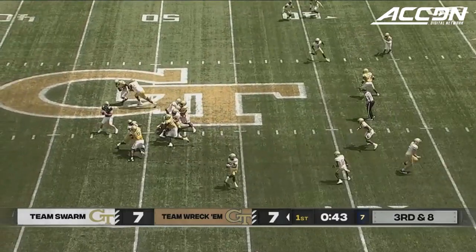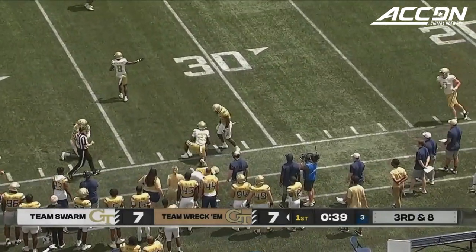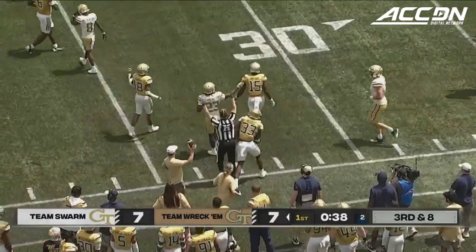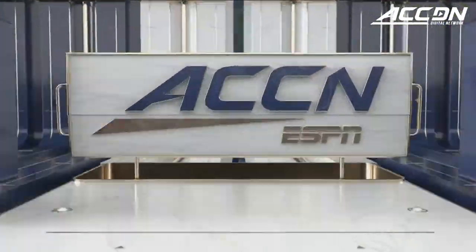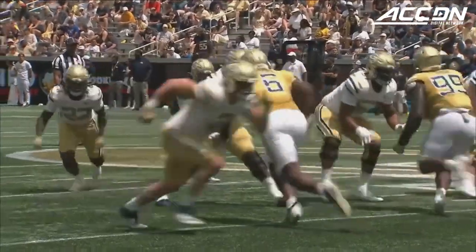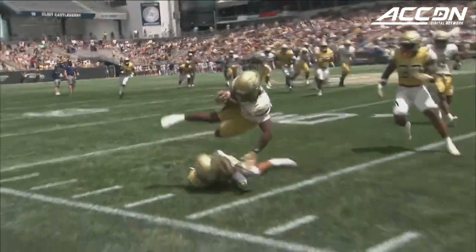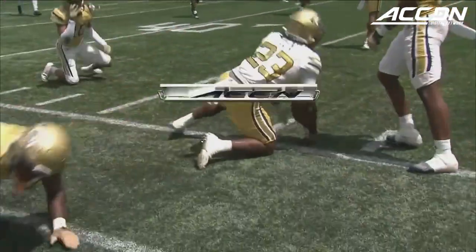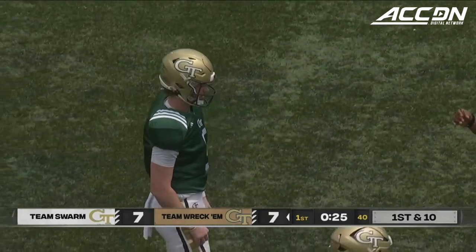Jamie Felix in at running back. They throw right to him, trying to get a first down. It appeared as though he got enough. On third and eight, he picks up 12. And Pyron is in a real good rhythm right now. He knows where he wants to go with the football. He's throwing the ball to his playmakers and allowing them to make plays on the outside. Amari Harvey made the tackle.